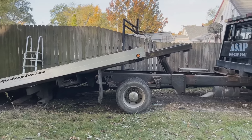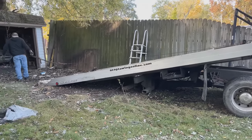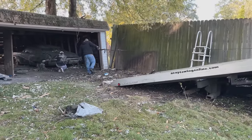So as we start getting this car out of the garage, we had our friend who has a flatbed pull it out for us because there was no way we were going to be able to get it ourselves.